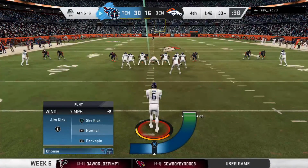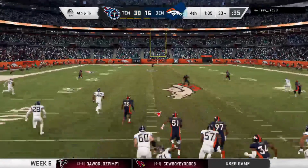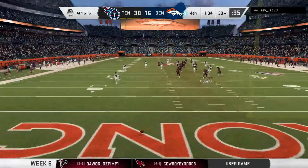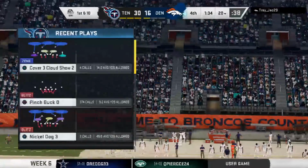Not only was the call spot on, how about the execution of that defense right there? The zone was absolutely locked up tight. He was trying to force it in there on 3rd down. But if there's a time to force it, he felt like he needed to make a play, right? Yeah, exactly right. 3rd down, you got to try and find something.